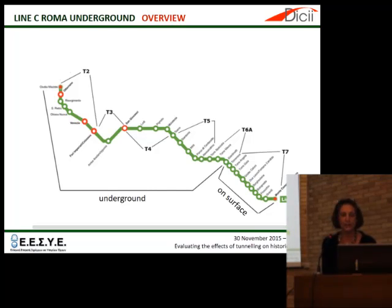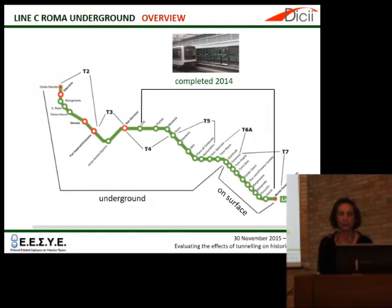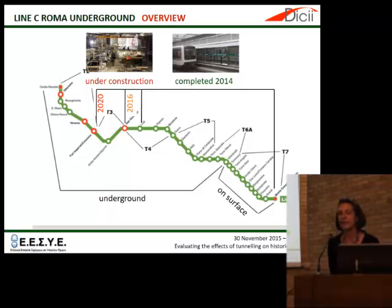Now, the line is divided into 7 contracts, as it's indicated in this slide, and the easternmost part of the line between Montecompre, Tripantano and Giardinetti is on surface, while the remaining part of the line is to be constructed underground using 2 EPB shields of a diameter of 6.7 meters. Now, the first part of the line, down to Lodi, was completed in 2014 and is currently fully operating, while the next stretch of the line between Lodi and Coliseum is currently under construction at different stages of advancement.